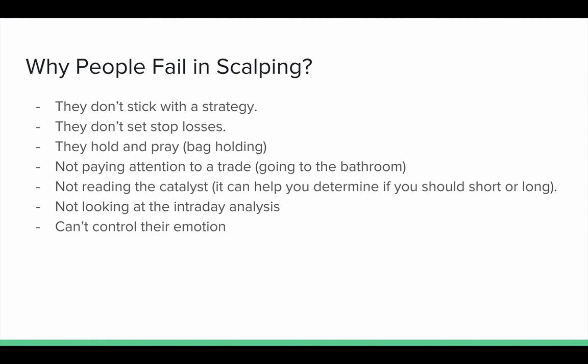Another reason why people fail in scalping is they can't control their emotions. You rage and you average down when the stock is obviously just going to continue trending downwards. You want to buy the uptrend, not the downtrend, if you're going long. So you have to know how to control your emotions, and emotion control usually develops over time, but you have to do it. And each time you do something wrong, write it down, stick it to a wall. That's my tip for doing it. That's how I recovered from a burnt account.